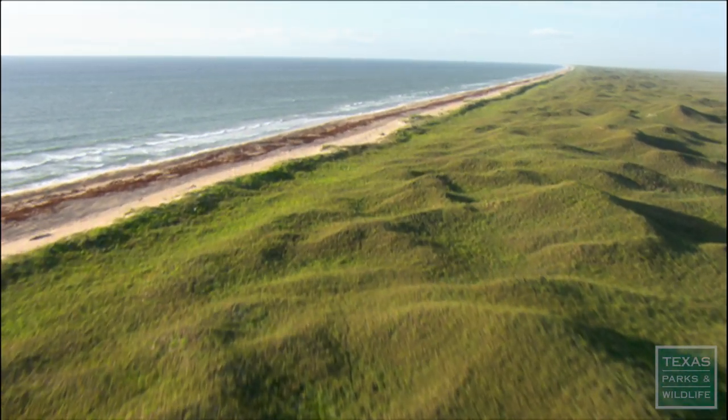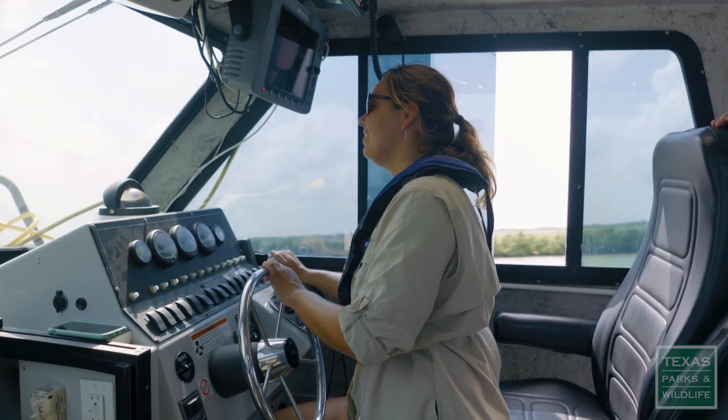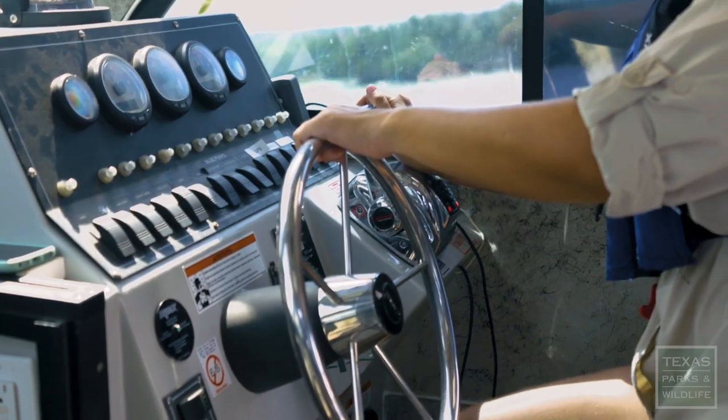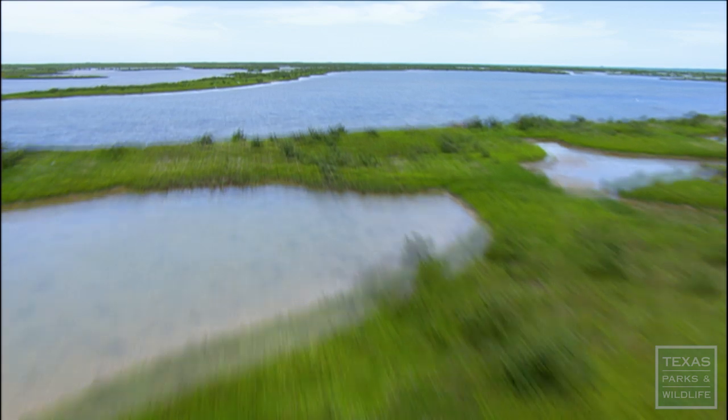Started off as a Hurricane Ike disaster recovery aspect, and we just built onto that. We've got a couple extra boats, some more team members to assist in some of that mapping of the bay bottom. It's just the beginning.